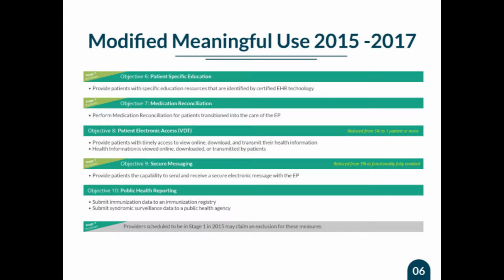Okay, moving on to the 10th objective, which is related to public health reporting. There are two parts to that particular measure. The first one is related to immunization data, so you need to submit data to your immunization registry, and the second part is related to syndromic surveillance, and you need to submit that data to a public health agency.